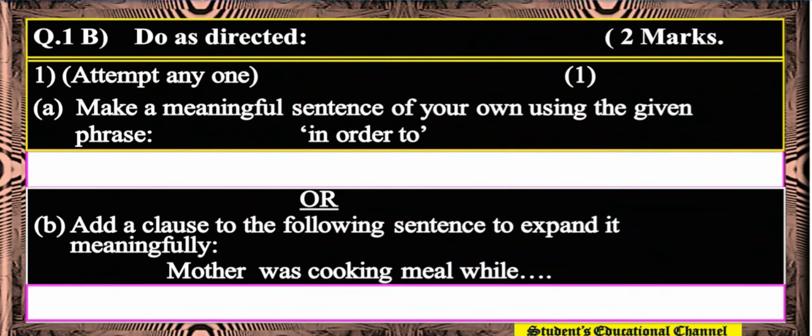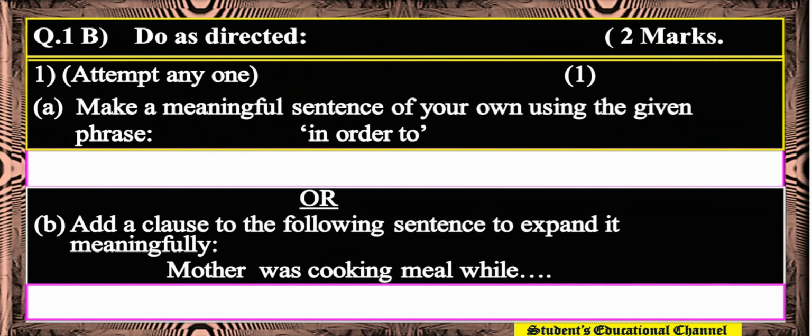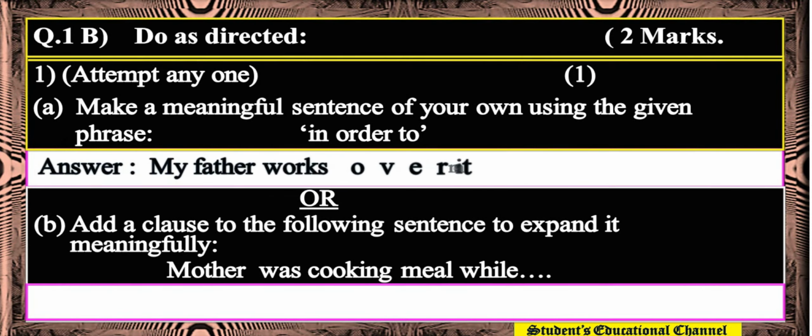Question 1 B. Language Study. Do as directed. 2 marks. First, A. Make a meaningful sentence of your own using the given phrase. 1 mark. In order to. Answer: my father works overtime in order to earn more.